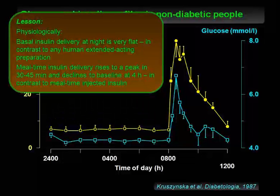So physiologically, basal insulin delivery at night is very flat in contrast to the extended acting insulin preparations, and mealtime insulin delivery gets to that peak in 30 minutes, 45 minutes, and back to baseline in 4 hours. But of course, this is not the whole story.